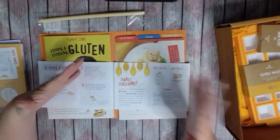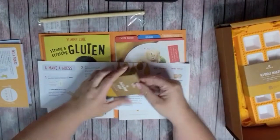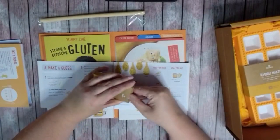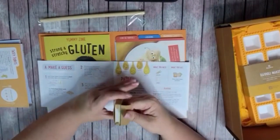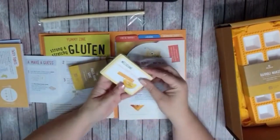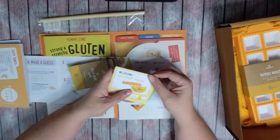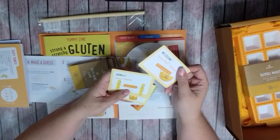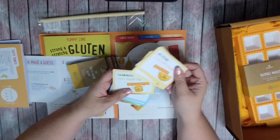So there's a little game here that they give you, a 24 playing card set. I don't know if this is going to want to open for me. My fingers are not that big. Okay. Mezzalune is half moons. So cool. Jumbo. So that's fun.